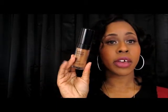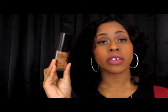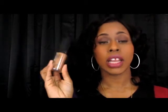And the other foundation is my high-end one, and you should already know what this is. It's the Makeup Forever HD Foundation. I love this foundation. Flawless. Now I'm going to do powders. I have two, and they're by the same company that the foundations are by, so they go with them.